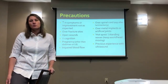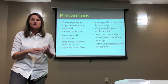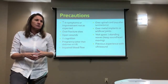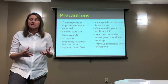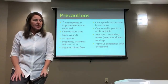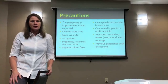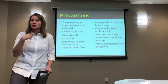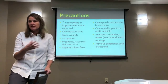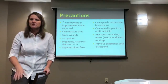So it is used for open wounds, but when you're going to treat wounds, if you're not familiar, don't just think, because I know how these modalities work, I'm going to treat wounds. You have to also very well understand wound care and make sure that good wound care is being done. Decreased cognition, this is a very generic one as well. If you can communicate to a patient, if they can communicate with you, especially from a thermal perspective, can you safely deliver it and have them let you know if it's uncomfortable, and you can do the treatment safely?